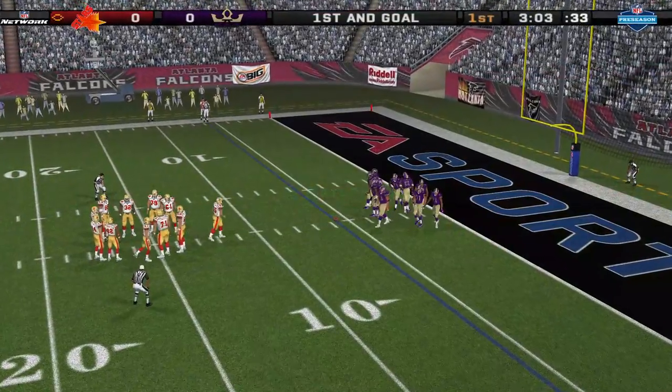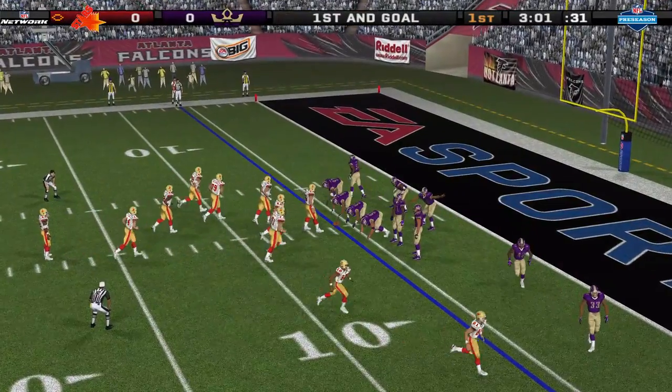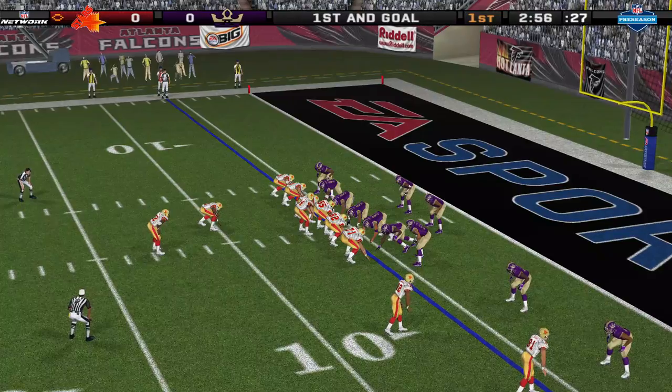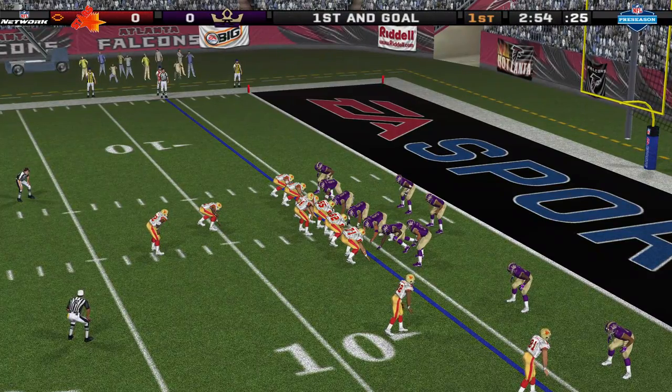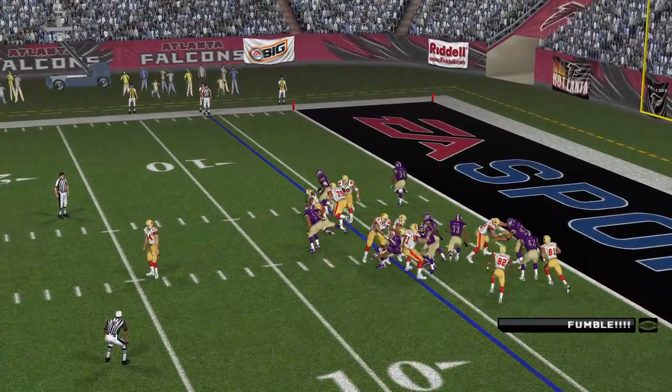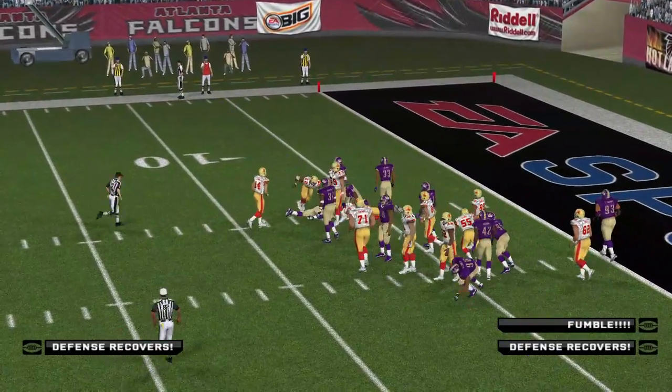First and goal, six yards to go for a touchdown. Ball on the 6-yard line. On the ground, fumble. The home team picks up the fumble.